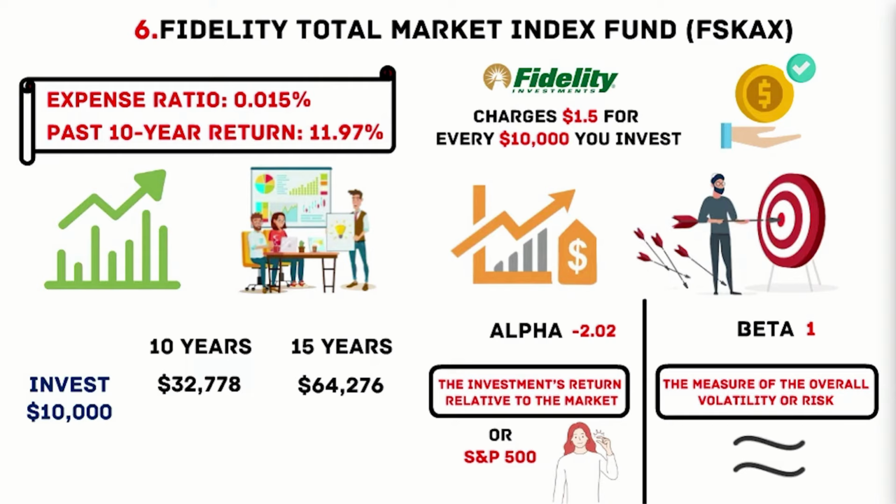So great fund, FSKAX. A total market index fund is a staple of a lot of people's portfolios. I would say, make this somewhere between 10-20% of your total portfolio.